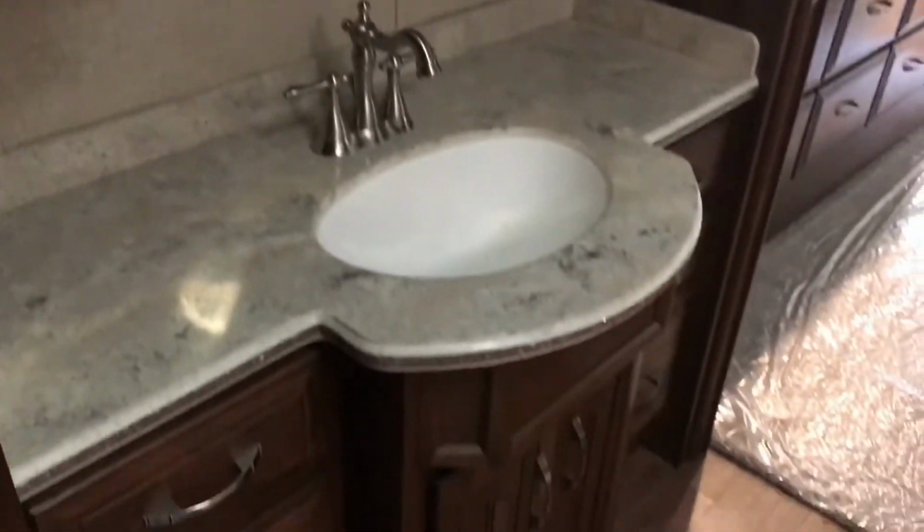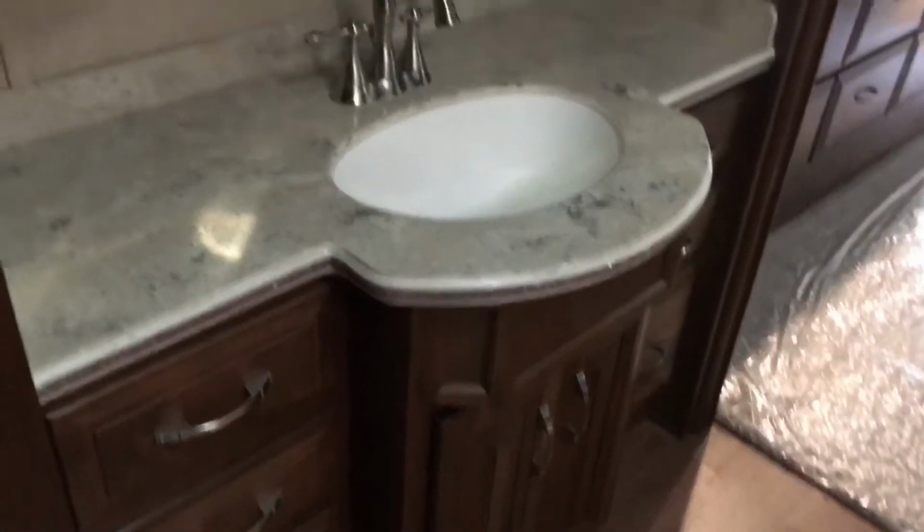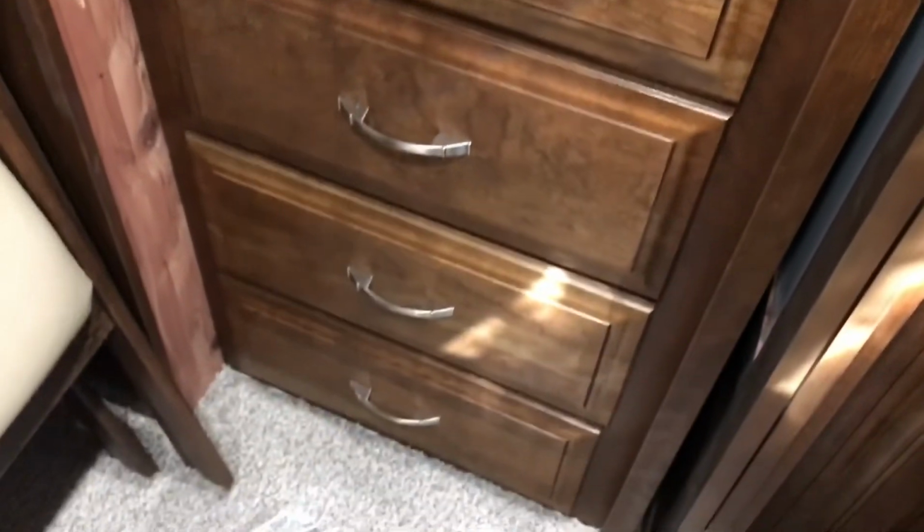So the bathroom in this one is up front. I like this bathroom sink. It looks very spacious. It's got sliding doors with mirrors. Figure out the lights. Nice dresser on the inside of the... Very nice dresser on the inside of the closet.